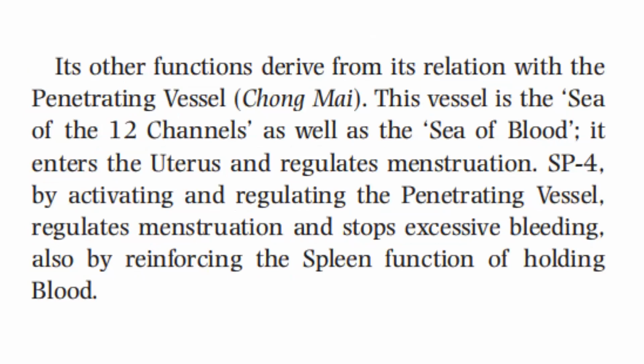Its other functions derive from its relation with the penetrating vessel, or the Chong Mai. This vessel is the sea of the 12 channels as well as the sea of blood. It enters the uterus and regulates menstruation. Spleen 4, by activating and regulating the penetrating vessel, regulates menstruation and stops excessive bleeding, also by reinforcing the spleen function of holding blood.